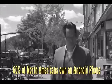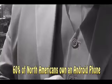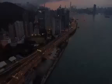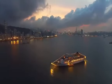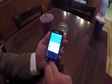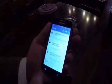60% of North Americans own an Android phone. On average, they check their phone every 12 minutes. The new Royalty Gem is going to change the way you do business and communicate to your Android customers. Anyone using the Royalty Gem will be able to promote their landing page without lifting a finger. And the best part is, it's affordable.